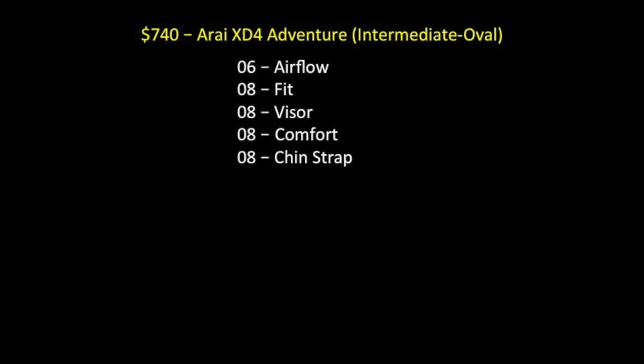In terms of the chin strap, it's a D chin strap. I think Arai were the first to have a D chin strap, and there's no doubt about it. Once done up tightly, there's nothing going to slack off or loosen off. They're not the easiest things to put on or take off with a gloved hand, but without gloves on, they're pretty easy to get on and off. And in terms of skin contact with the chin strap, it's comfortable, so I'm going to give that an 8 as well.